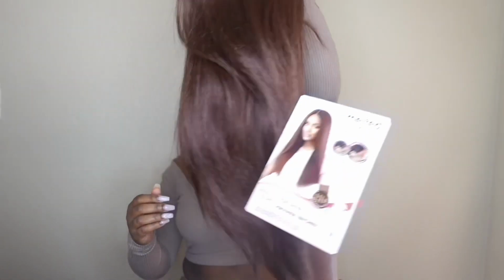So, truth be told, I'm already absolutely positively obsessed with the color of this hair. Look at that. She's really, really beautiful. The texture is really nice. I did a unit like this before, in 1B. I cannot remember the name, but it was an Outre unit. I think she's kind of like a sister unit to this one because the texture of the hair is really similar.